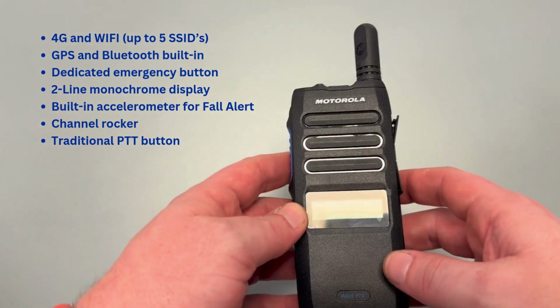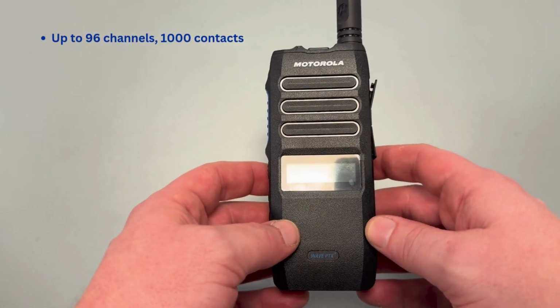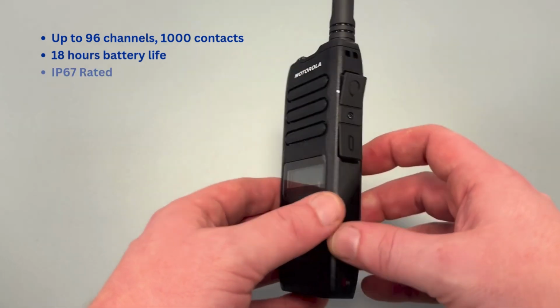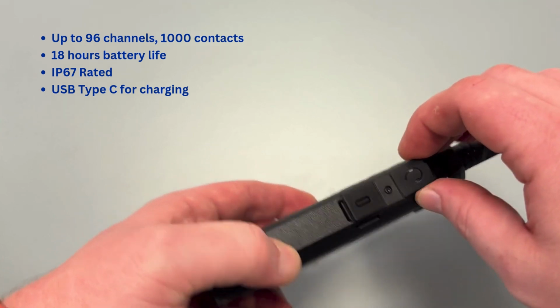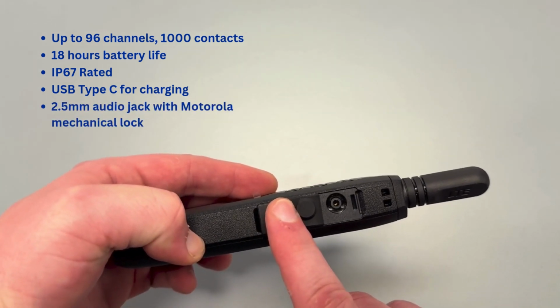side, up to 96 channels, 1,000 contacts, and up to 18 hours battery, IP67 rating, USB Type-C for charging, and a 2.5mm audio jack with Motorola mechanical lock.